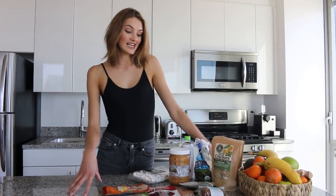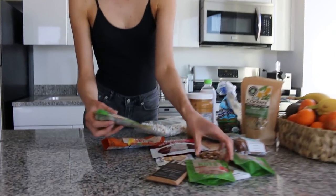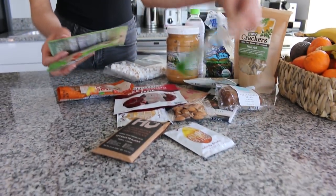Okay, so obviously the first healthy things to put in your bag or to have as a little snack are fruit. I love green apples, bananas and mandarins. You can easily put them in your bag. Also, what I've been liking lately is all kinds of different nuts.